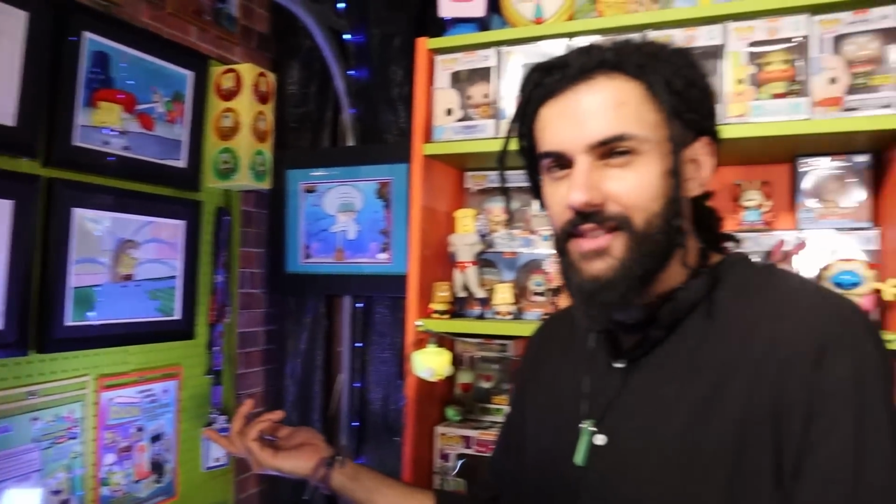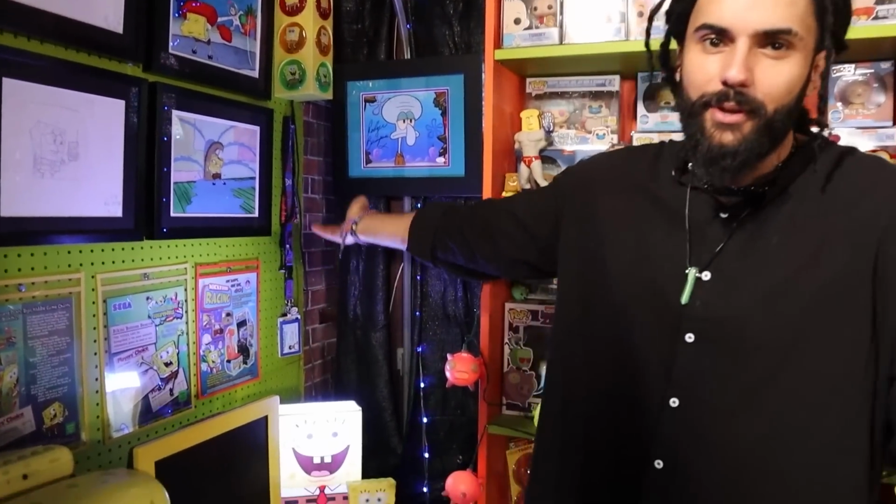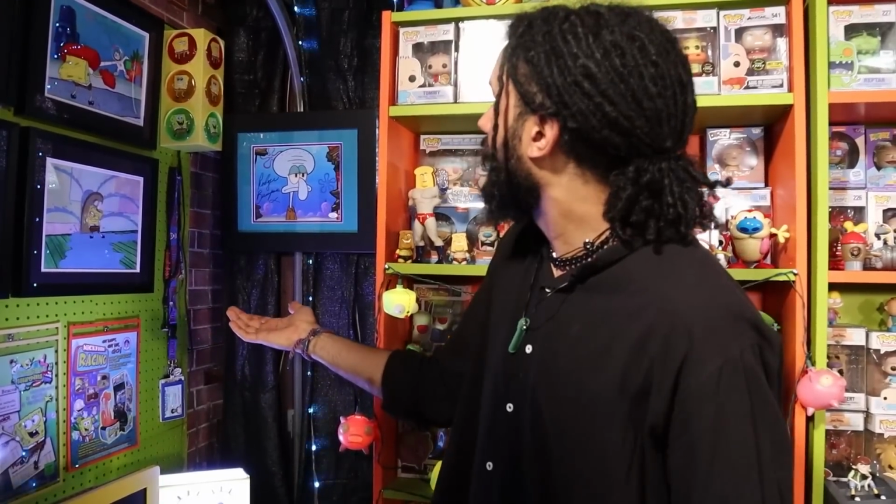We already have all the frame stuff over here anyway, but I'm thinking it would be sick to go the rest of the way down, get Bill Fagerbakke, Tom Kenny. I don't know, then on the other side, maybe we can get Mr. Krabs, Plankton, Sandy. I don't know, we'll figure it out. If you guys want to see that, let me know. We have items signed, but I guess it's cool to have a portrait signed.